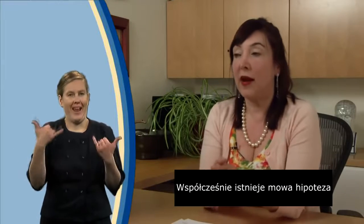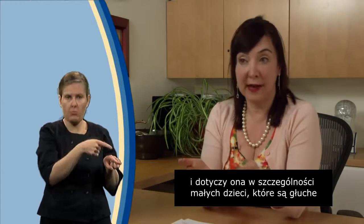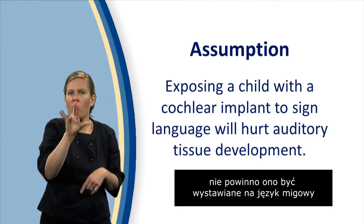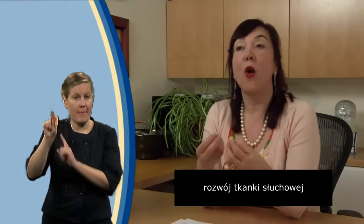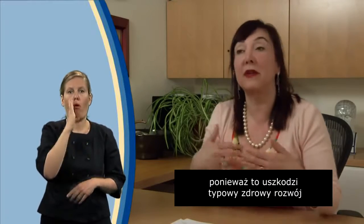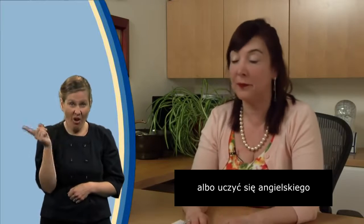In a more contemporary way, there's been a new hypothesis offered, specifically about young children who are deaf, who have had cochlear implantation. The hypothesis is that if a young child has a cochlear implant, you should not expose the child to sign language, because somehow this will hurt auditory tissue development. That somehow, if you have a CI, the child should not have exposure to sign language because that will interrupt typical healthy development of the auditory tissue that will permit them to learn spoken language, to learn English.